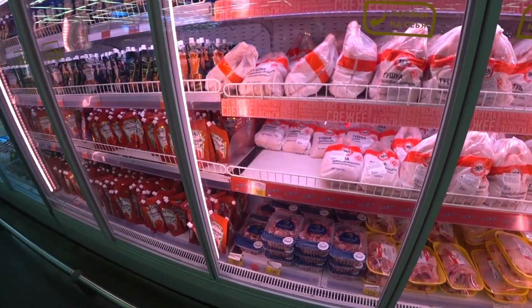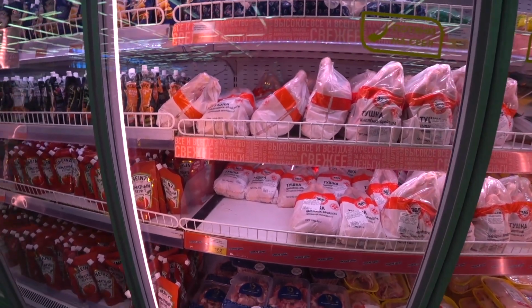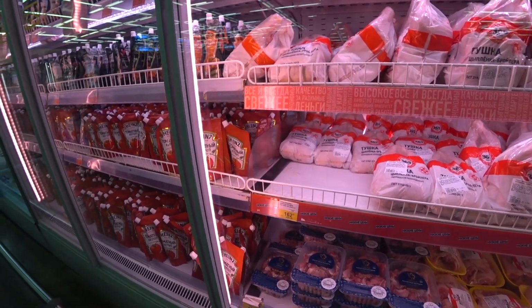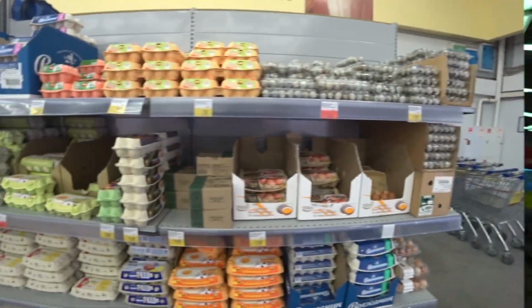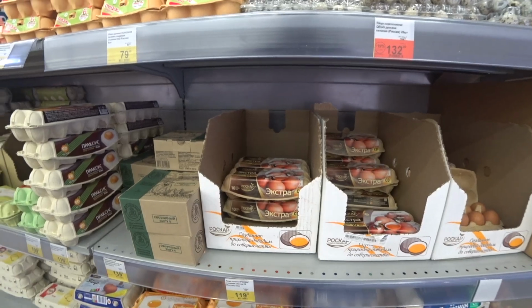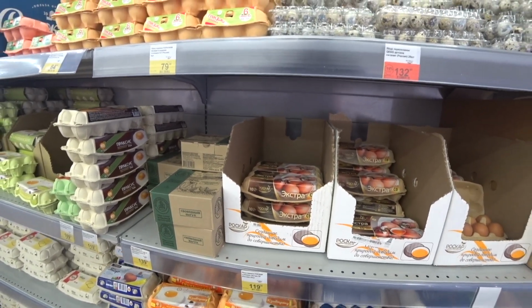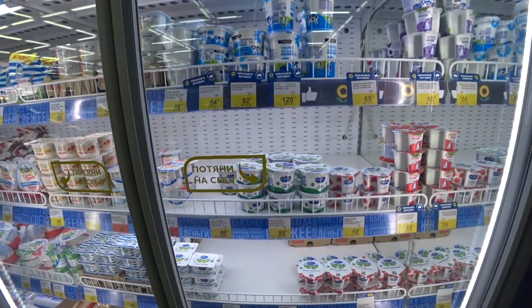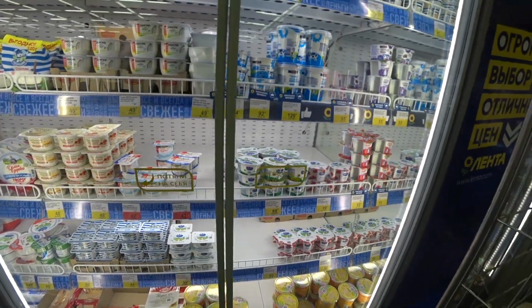521 rubles, so that's exactly the same as a month ago. These chickens were 153 rubles last time I was here, or 153 per kilogram, I'm not sure, but now 162. So not a big price increase. Okay, the eggs, 122 rubles, and previously also 120 rubles. So cottage cheese, 90 rubles, previously 90 rubles, no change there.